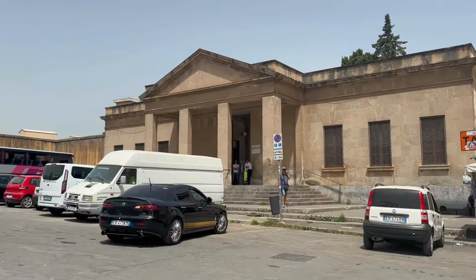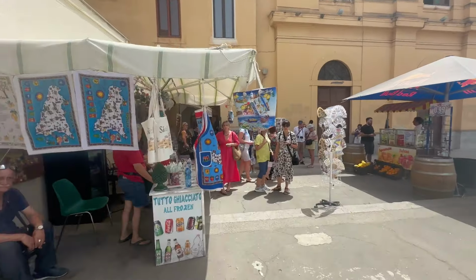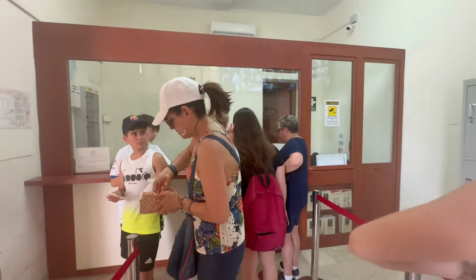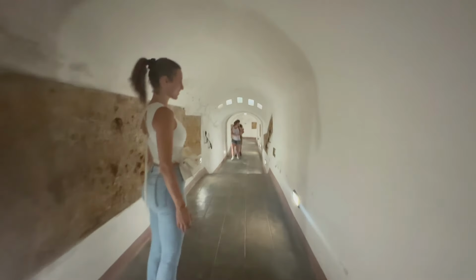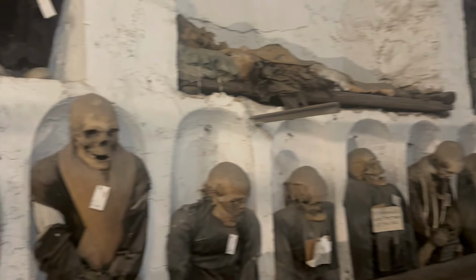Talking about unique, the Catacombe dei Cappuccini are burial catacombs that should not be missed. Today, they provide a somewhat macabre tourist attraction as well as an extraordinary historical record. A huge space with around 2,000 skeletons and mummified bodies are kept in these rooms, making the catacombs of Palermo the largest and most extraordinary collection of mummies in the world.